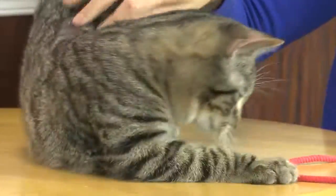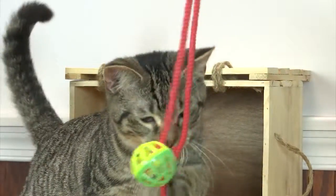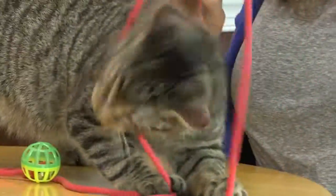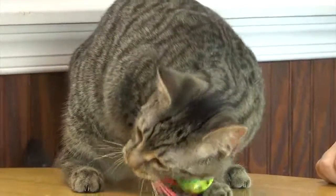If you are looking for the perfect example of a kitten, we've found the one for you. Meet Rocky, a 6-month-old brown tabby. This fella has endless energy and just wants to play, play, play. This boy definitely doesn't have a pause button. He is constantly on the move.